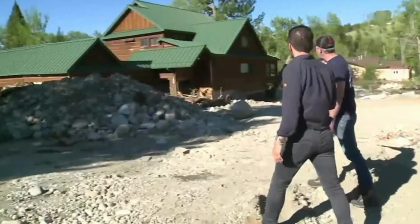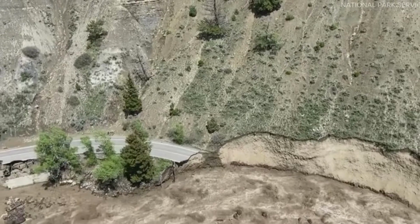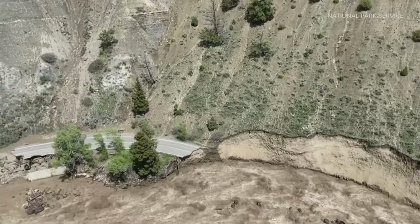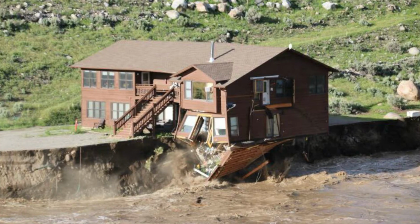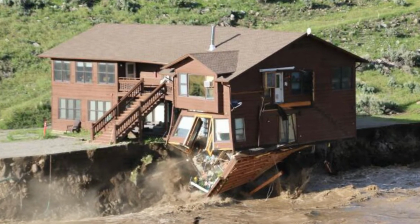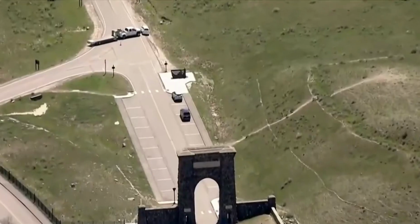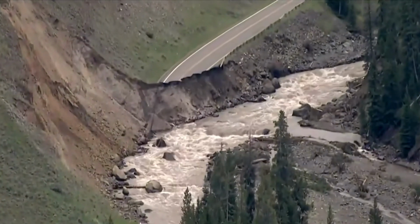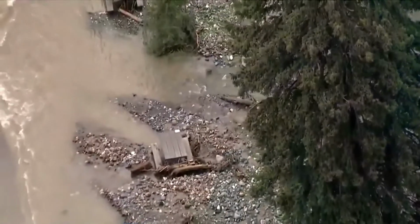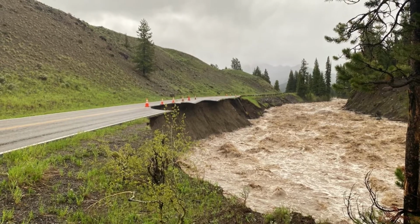One gauge on the Stillwater River near Absaroka, where Osborne lives, normally flows at 7,000 cubic feet per second during a moderate flood and races at 12,400 cubic feet per second in a 100-year flood, he said. A once-in-500-year flood would mean water raging at 14,400 cubic feet per second. Preliminary numbers show that on Monday, it crested at 23,700 cubic feet per second, the equivalent of stacking 3 moderate floods on top of each other, according to Osborne.